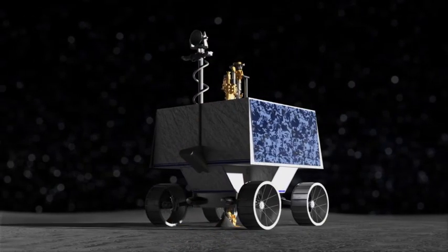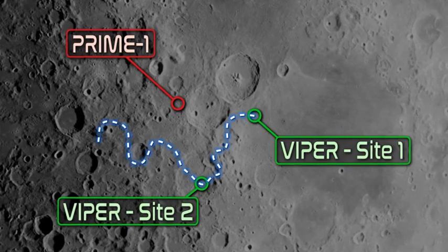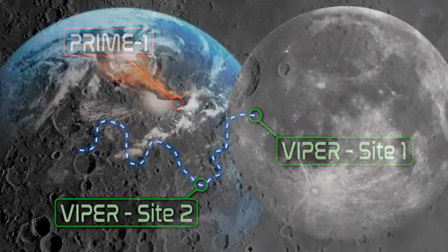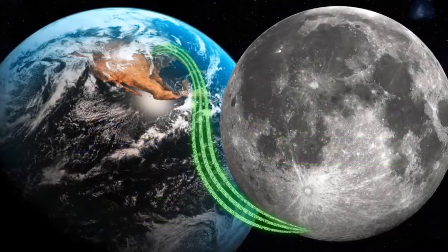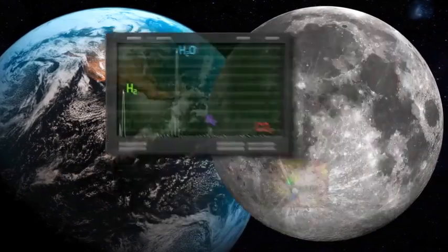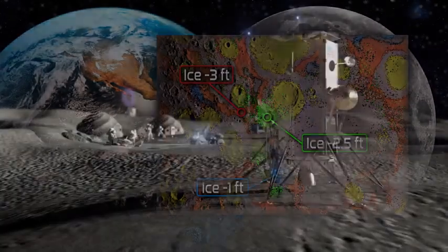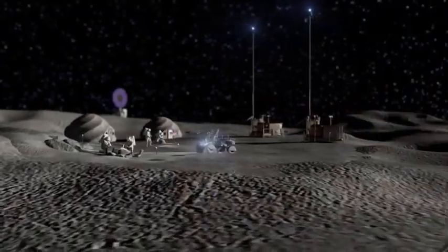NASA's VIPER, the Volatiles Investigating Polar Exploration Rover, will use Prime-1 technology on a mobile robot that will navigate the Moon's south pole searching for additional resources. Prime-1 data will help NASA assess lunar resources to inform future Artemis missions and a robust human presence on the Moon.